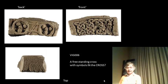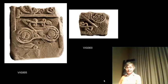So this is number 6, which seems to be a freestanding arm of a cross with symbols on one side and interlace on the other. And these are 2 other small, slim fragments which potentially are of similar dimensions. They would thus explain 2 problems if they fitted into these slots: why the recumbents have no identity markers, and why, although crosses generally avoid symbols within their body, these symbols are totally embedded within the cross because they are representing a person.